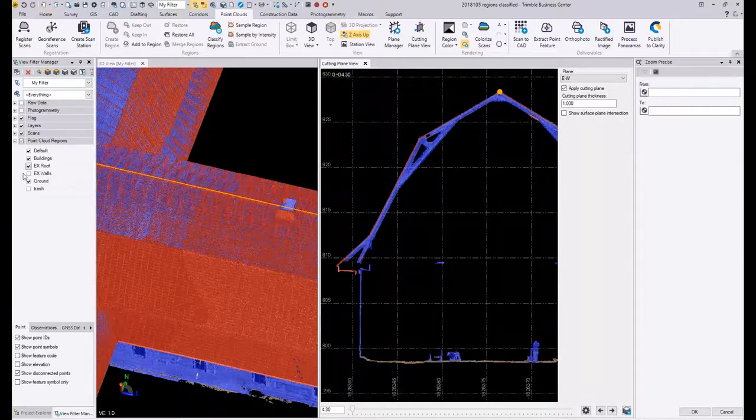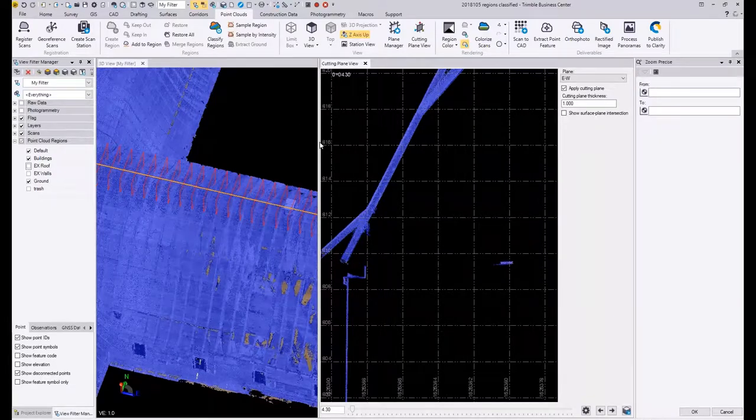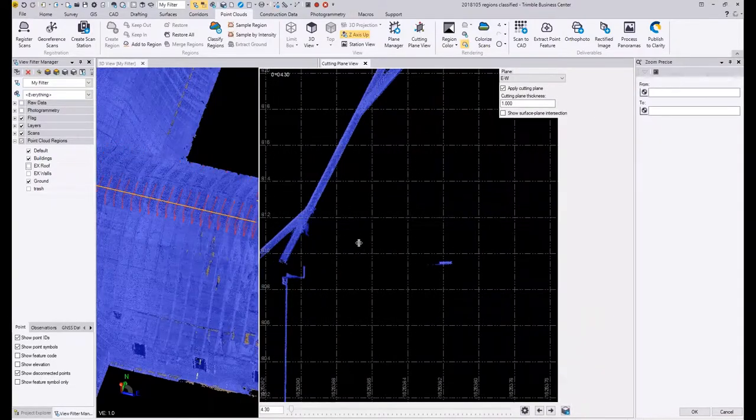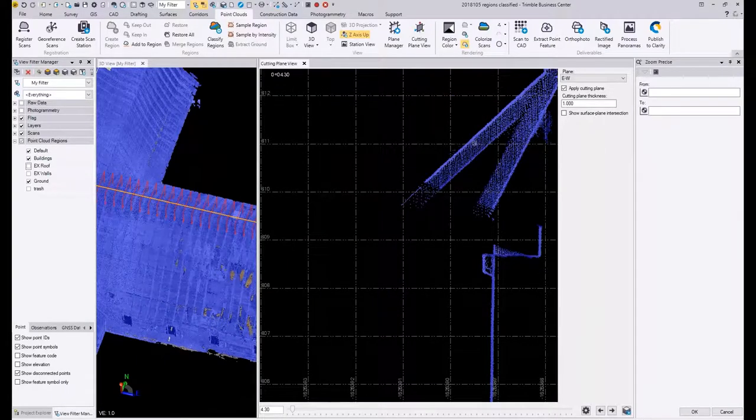So for this here, since I'm going to be isolating stuff out and creating sub-regions or more point cloud regions, I'm going to turn that off. And then what I'll do now is we're just going to zip around here and basically take this rafter and split it out.